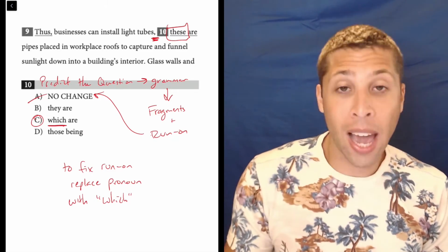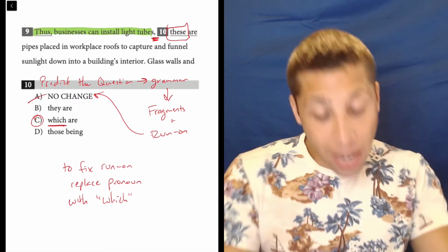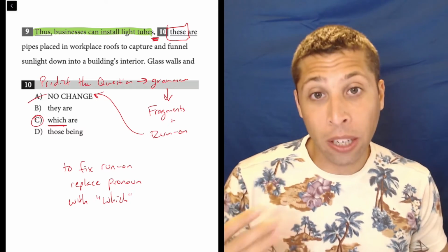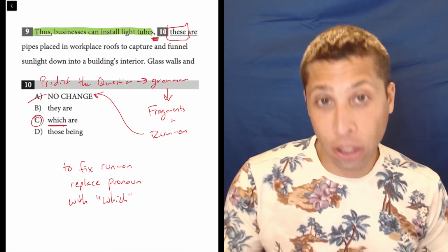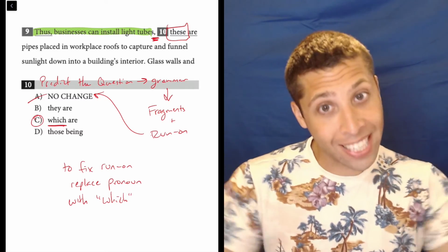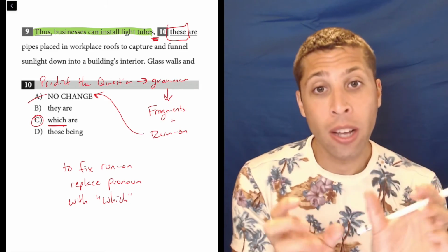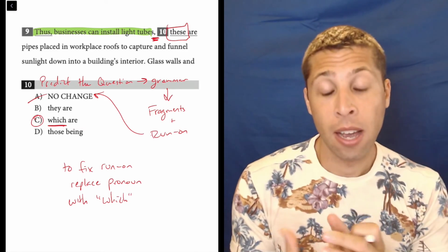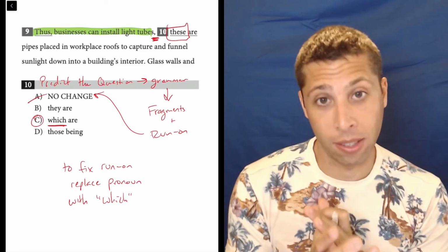So if we remove the subject, we remove the sentence-ness of whatever it is we're talking about. So now what we have is a main sentence still, but everything that comes after that, because of that word which, is now just kind of acting like an addition to that sentence. It is an extra clause, a fragment that's attached to it. And that's okay. We can use commas to attach extra things to sentences. We cannot use a comma by itself to attach two sentences together.